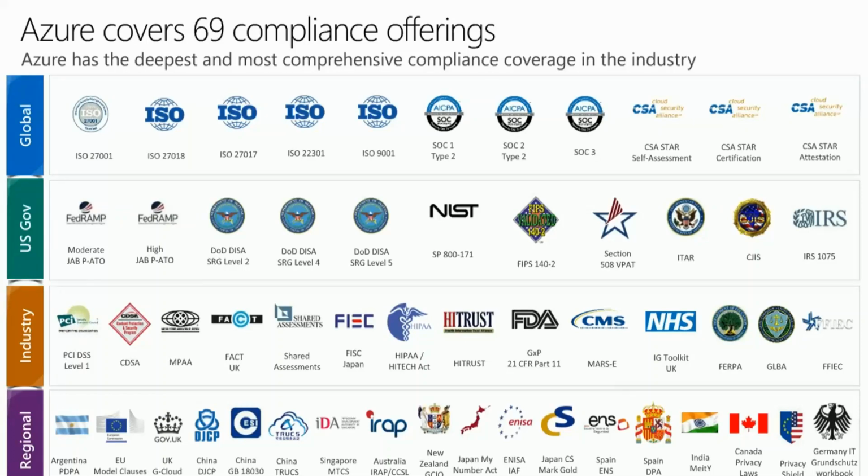We have ISO. This is a huge commitment of Microsoft to make these compliances available. What you'll find is that there's a huge staff required to make these happen. The audits happen in every single region in Azure, and as we mentioned earlier, there are 42 of those regions. So there are significant capabilities here to enable you to feel secure in putting your infrastructure in Azure.